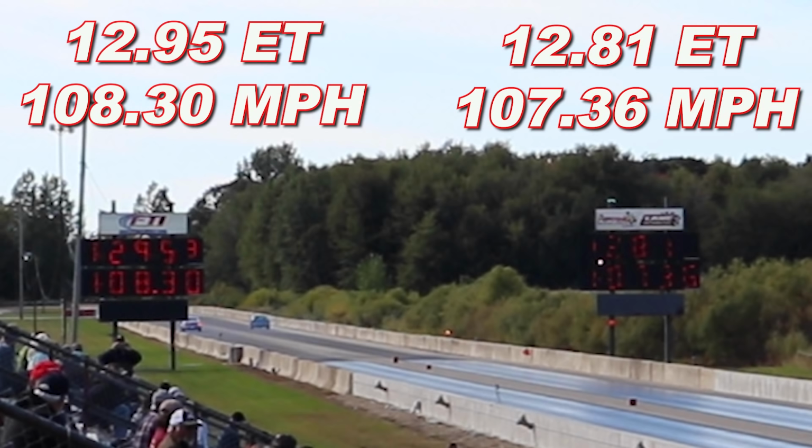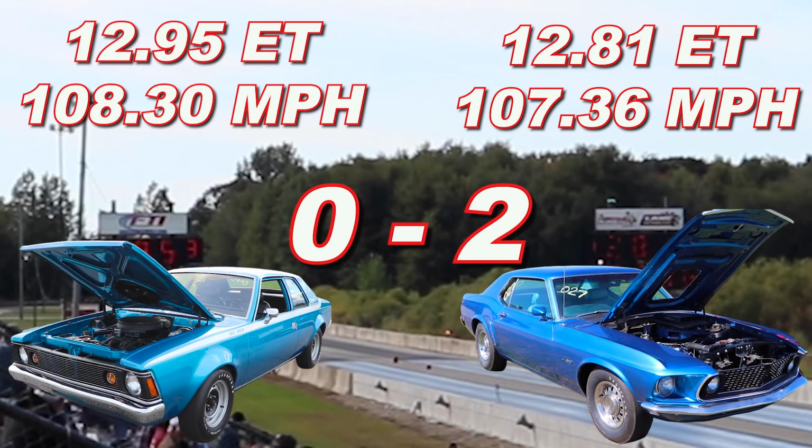And even though the SC360 is one of the most difficult cars to launch, especially in the dreaded left lane, it was still able to break into the 12s. Specifically, a 12.95 second quarter mile at 108.30 miles per hour. Unfortunately, it just wasn't enough today, and the Mustang takes home the best of 3 title. These cars opted to not run a third round, so let's check out those races one more time without interruption.